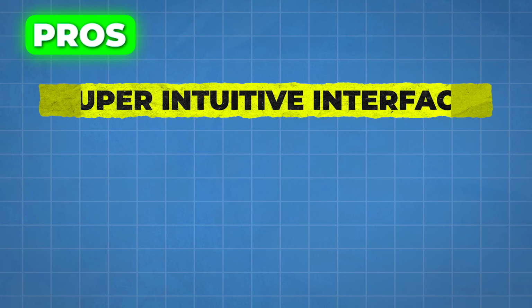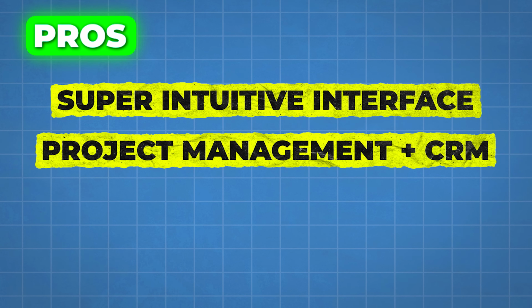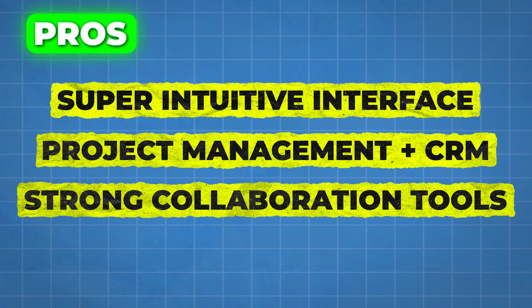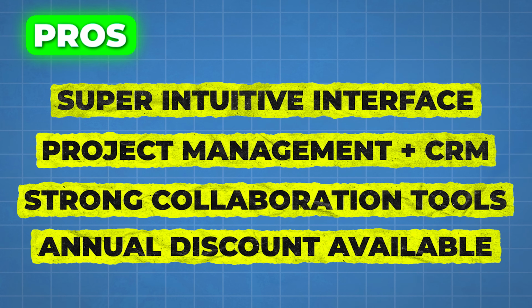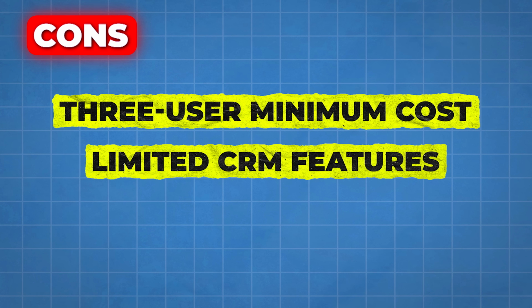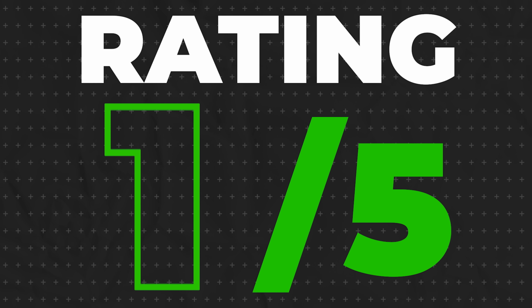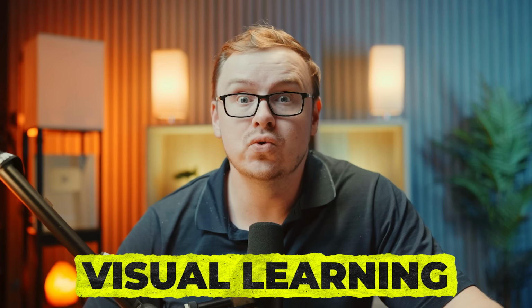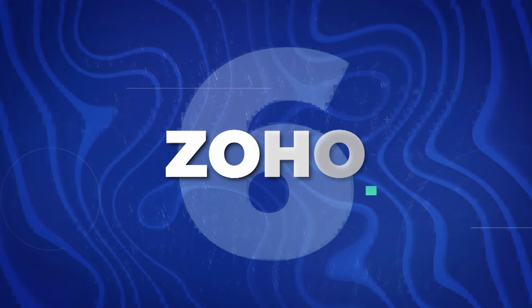Now the pros: it's really intuitive. It's a very intuitive interface. It's great for project management plus a CRM. It does have strong collaboration features, and there's an 18% annual discount, at least there was when I checked. Now the cons: the 3-user minimum increases costs, there's limited CRM-specific features, and there's no free plan. My rating overall, I will give this one a 4 out of 5. And I'd say it's very good if you enjoy visual learning, right? Keeping things organized visually.